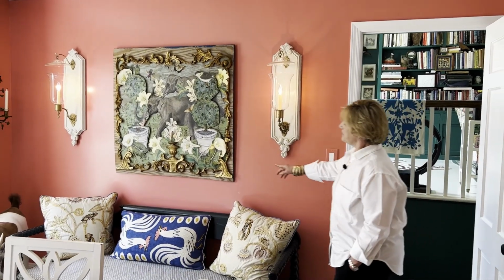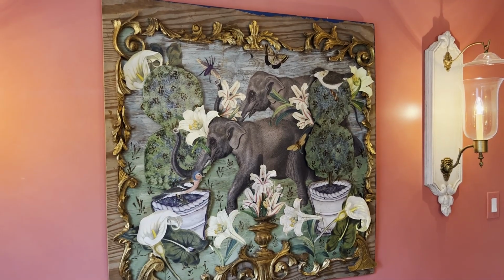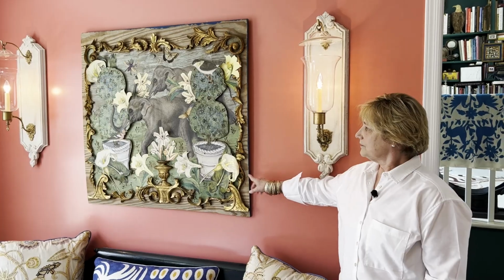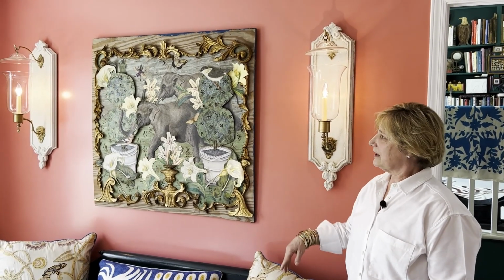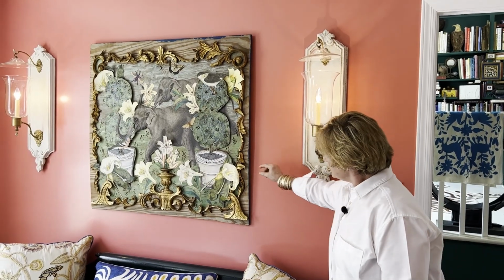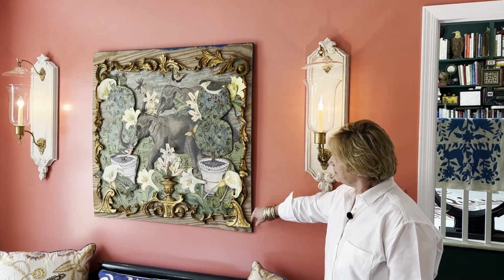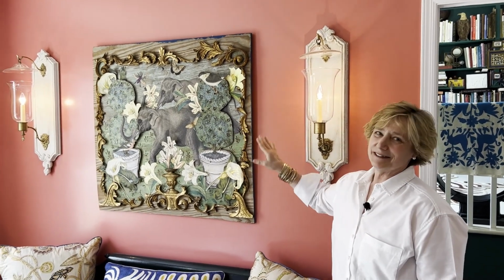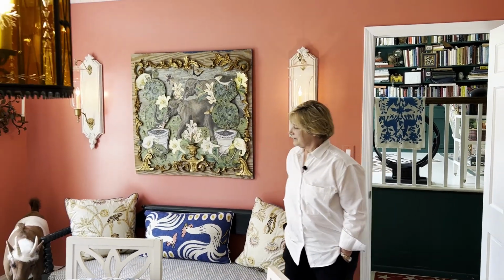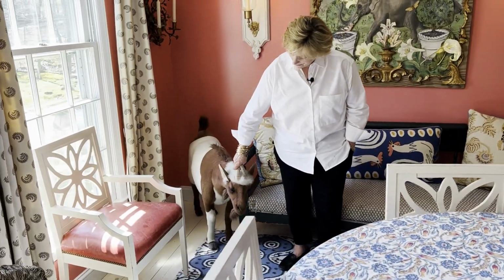This decoupage is by Apple Bartlett, who is Mrs. Parish's daughter, and she makes these incredible decoupage creations. I have quite a few of them around the house, but I love them. She usually finds pieces of wood that she puts together, and this is just a piece of plywood, but she works them all in and adds all the different pieces. I happen to love this goat. I saw him at the gift show one year and just thought he was so sweet.